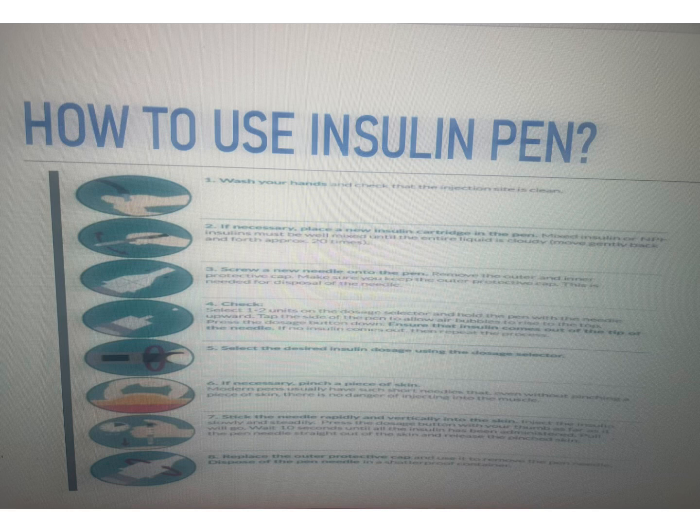Next, we have to make sure that the pen is ready to use. So select 1 to 2 units on the dosage selector and hold the pen with the needle upward. Tap the side of the pen to allow air bubbles to rise to the top, every time, and then press the dosage button down and ensure that the insulin comes out at the tip of the needle. If no insulin comes out, then repeat the process.